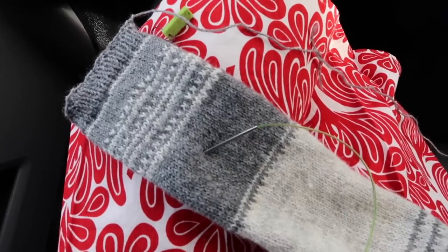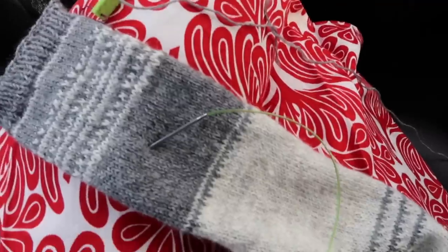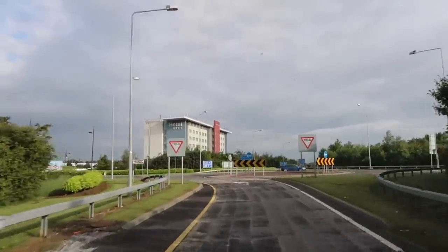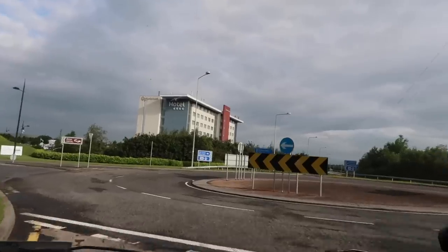As you can see, I finished. Well, I still have a heel to do, but look what I see. The hotel. This is the one where Woollinn takes place.